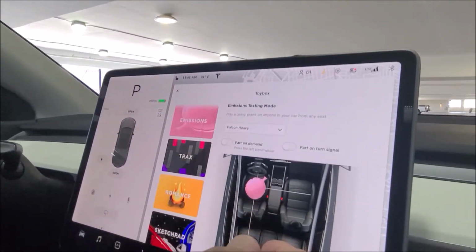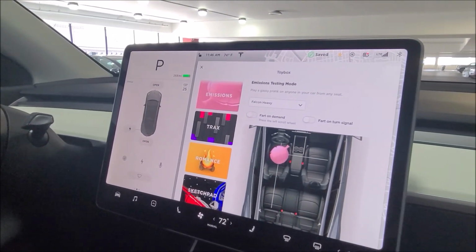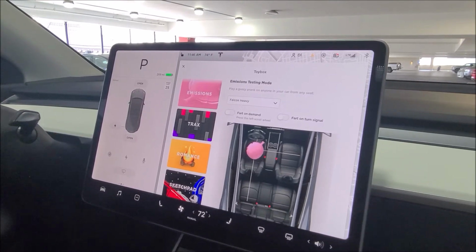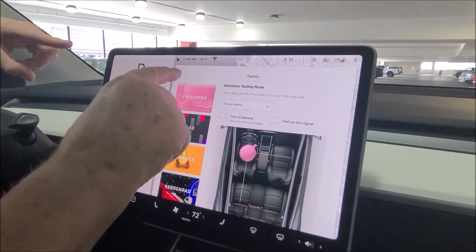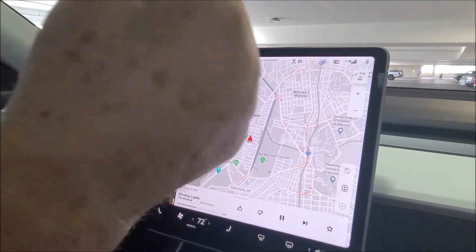So there's like a whoopee cushion, and there's, you know, a romance mode and a sketch pad. So it's a lot of little gimmicky things and fun toys in the car if you want to play around with them. So go ahead and exit out of this toy box for me. And a couple more things, and I'll let you go.